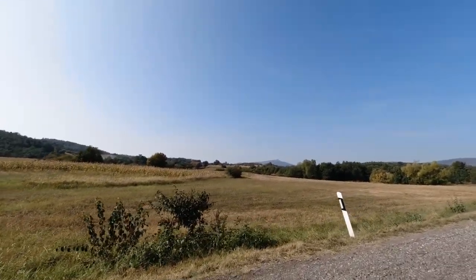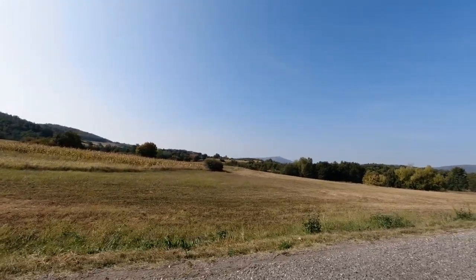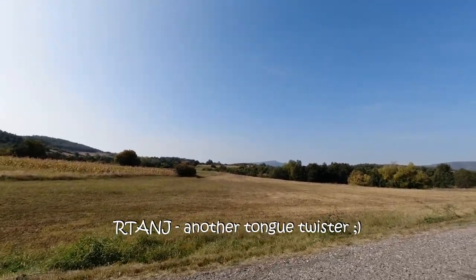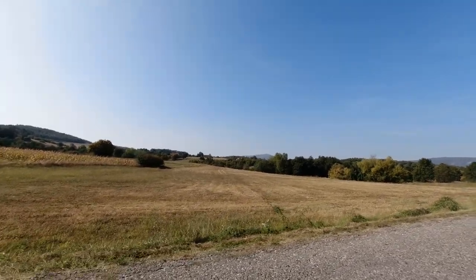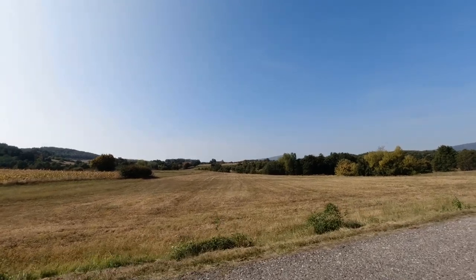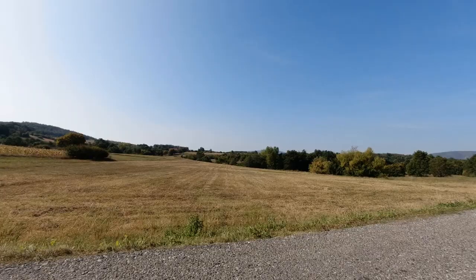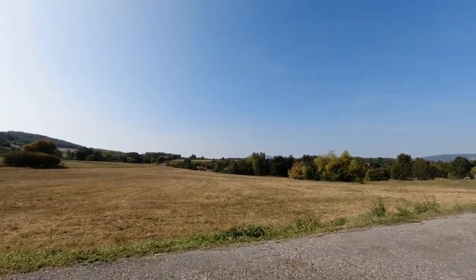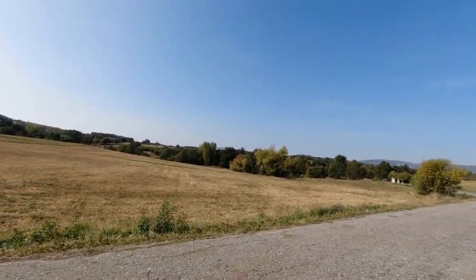I believe that on the left hand side we can see the peak of the mountain Rtanj, and they call it the Serbian pyramid because the peak has the shape of a pyramid, and it's actually very rare to be able to see it because it's often in the clouds or in the fog. We were here a few times before and we never saw it so clearly as now, but I'm still not sure if that's it.